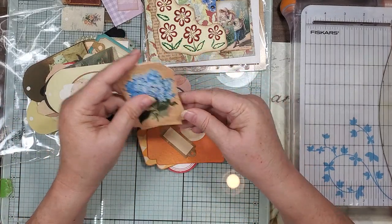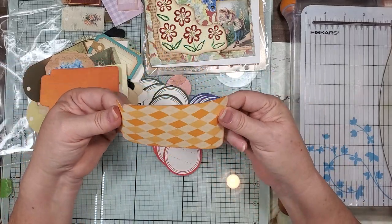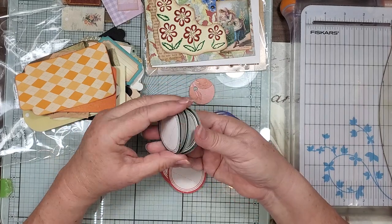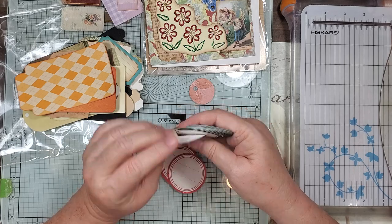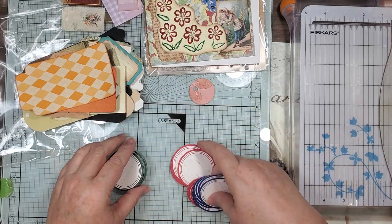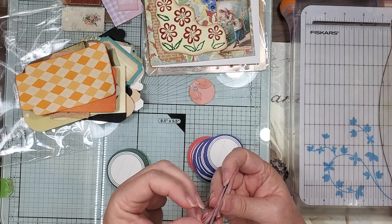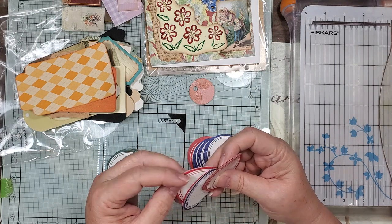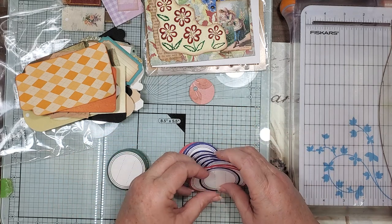Oh, I love these little ones. Ooh, orange argyle. Oh, and look at all these little milk bottle cap things. Goodness, I know we might have to keep some out. Remember that they're in here. Thank you, Amy. Hold on, I'm just trying to get the blues away from the reds. Well, that didn't work very well, did it?